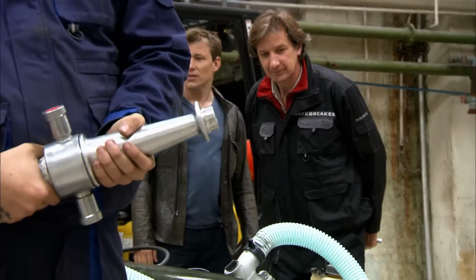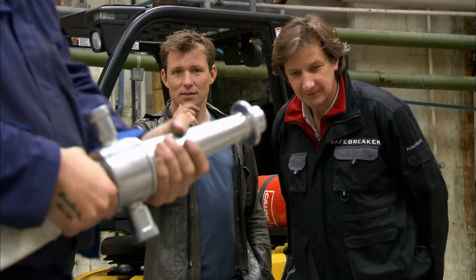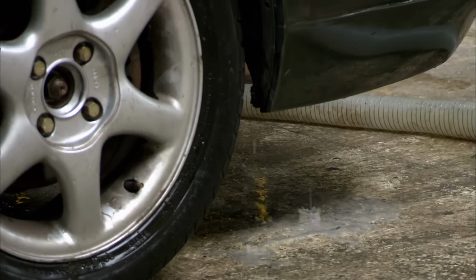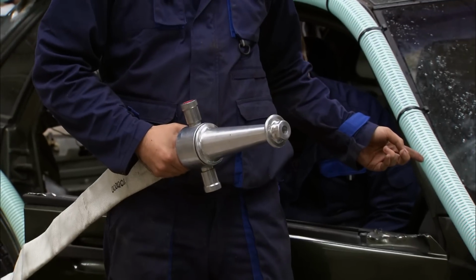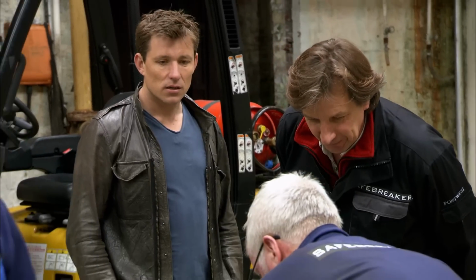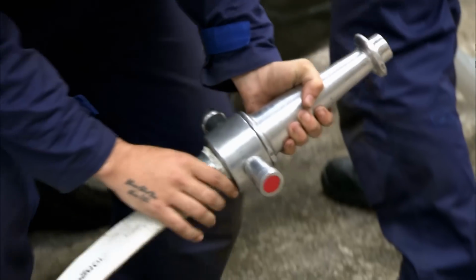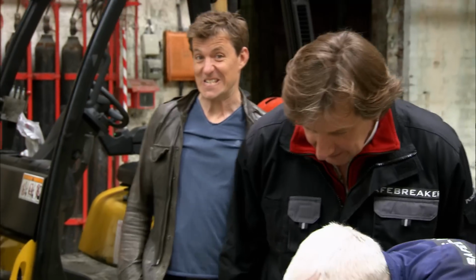We need to give it some revs. All we need to do now is get some water out the hose. Something's happening, the water's moving. Whoa. There's no water coming up here. Have you got the pump running the right way? There's some kinks in this, it's going the wrong way. So it's leaking the seal.